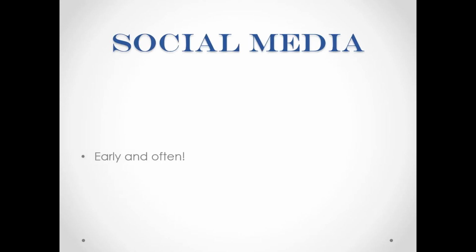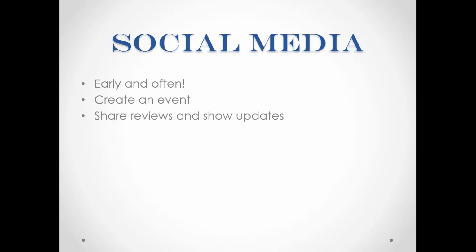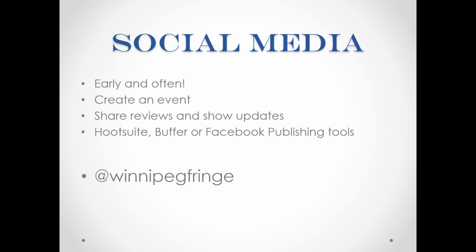Once you've got your posters and handbills figured out, take to social media. Start early. Post, tweet about your show as early as possible so you can build a dedicated following for your show and company. Create an event for your show and invite your friends and family. Use social media to share reviews and show updates as the festival is going on. You can plan your social media posts using scheduling tools such as Hootsuite, Buffer, or Facebook publishing tools to save time during the festival when you're sure to be out promoting your show in person. Be sure to tag @Winnipeg Fringe and use the hashtag WPGFringe so the Fringe can share your posts as well.